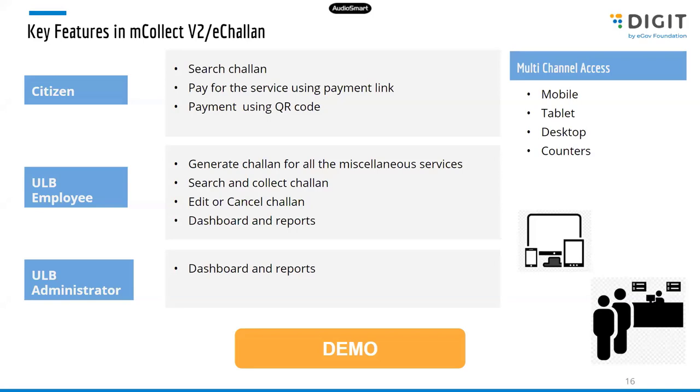Second is pay for the service using a payment link. In the notification that is triggered to the citizen on the registered mobile number, we share a payment link. Clicking on the payment link, the citizen will be taken to the Digit website where they can make an online payment using their credit and debit card.